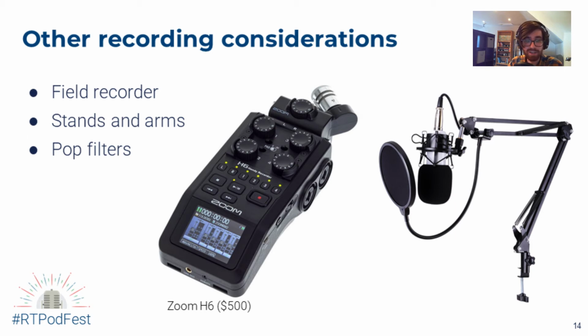This is the lowest price point that exists for a good quality field recorder. The next level up is around $1,000, and unfortunately, in between those two price breaks, there isn't really anything. So that's why I'm saying, if you have a limited budget, instead of splurging on a mic, it might be worth going for a cheaper mic and something like a field recorder if you're going to be in a situation where you're performing interviews.